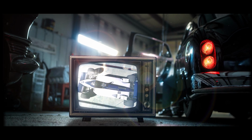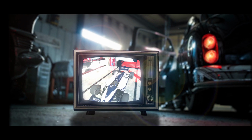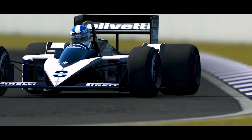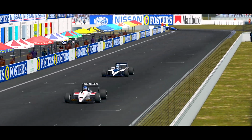This is the 1986 Brabham BMW BT55, also known as the most powerful F1 car to ever hit the track. Close to 1,300 horsepower at peak output in qualifying and up to 1,100 horsepower in the race.